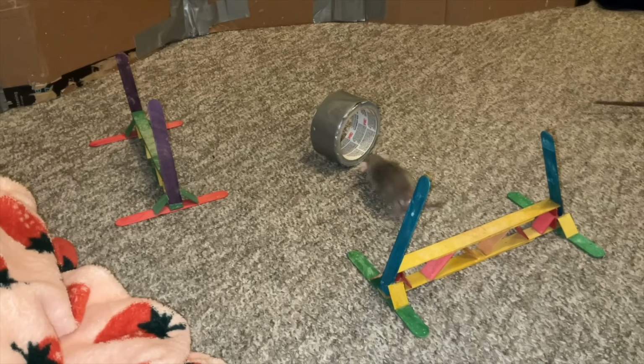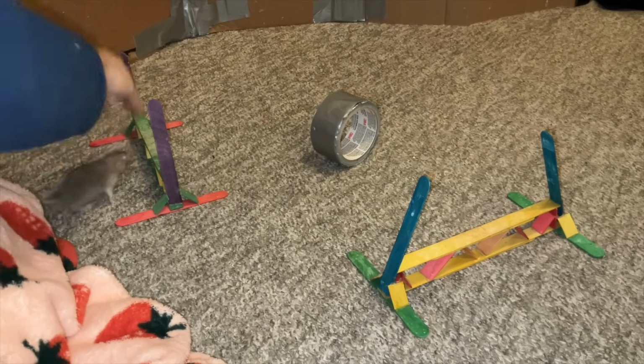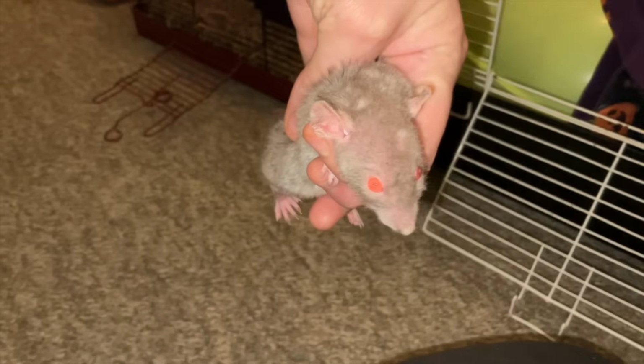And even though she does like my other rats quite a bit, especially my girls Crumb and Cracker, who she has been living with since I brought her home, she definitely is a very much human-oriented rat, and she just really loves to be with you, which is just really cute and such a sweet thing. And I don't know, she's just a really awesome rat.